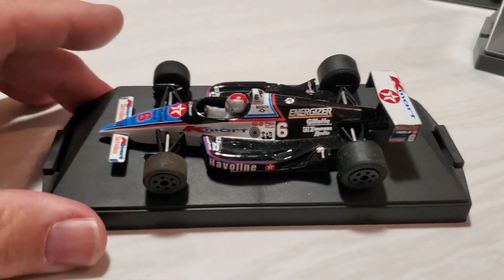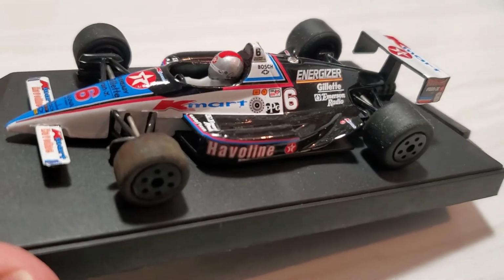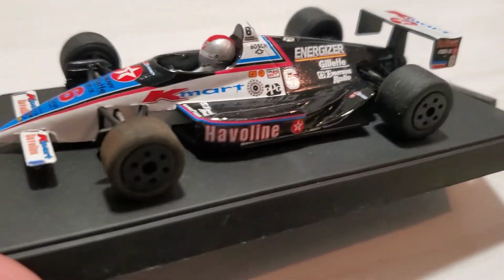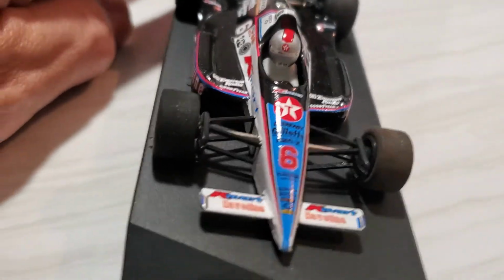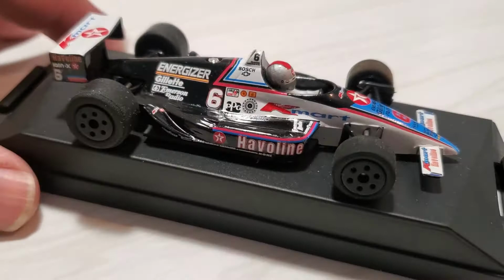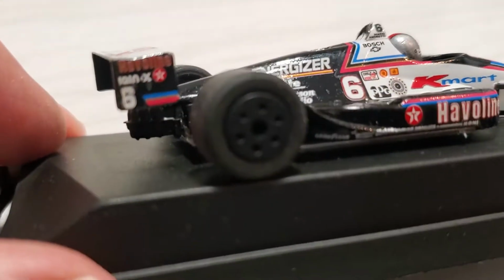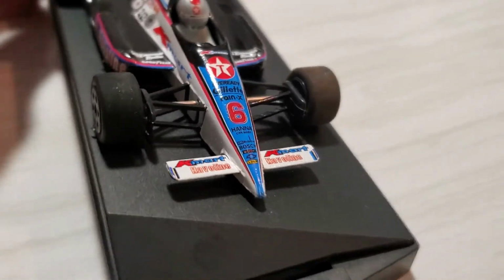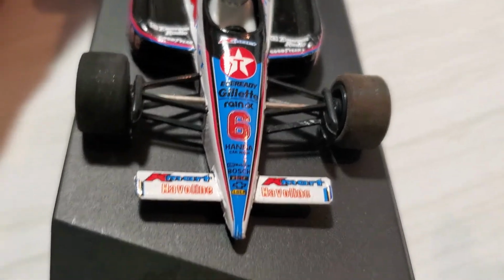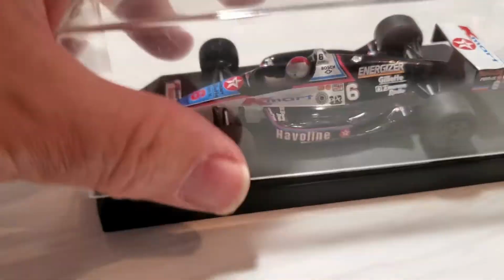And then I have Mario Andretti's car. This is a later livery of his that I've been trying to search for. There's lots of pictures and info on the other racing liveries, but this one is very nice. I love all the multicolors and the black and white. And so, nice decal work on this one as well. And so there's Michael's car.